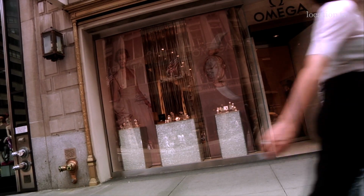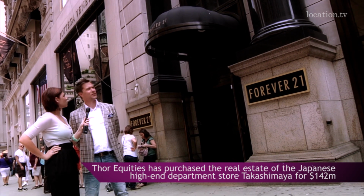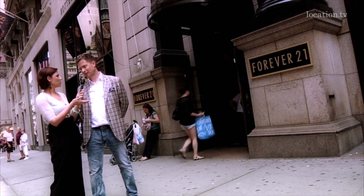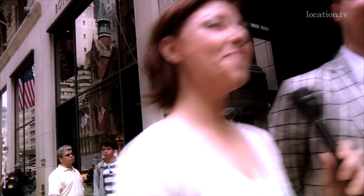Let's go. So look, we're in front of Forever 21. What can you tell me about this location here? Here it's very funny. There was a Japanese department store, Takashimaya, before, and they were also in trouble in 2008. And then Thor Equities bought the building for $142 million. Wow. And Forever 21 moved in, or is it temporary? It's a temporary store. So what's the rent like at this location? You can roughly calculate with $2,500 per square foot per year. Great. So if somebody wants the space? He can contact us for sure. Great. Moving on.